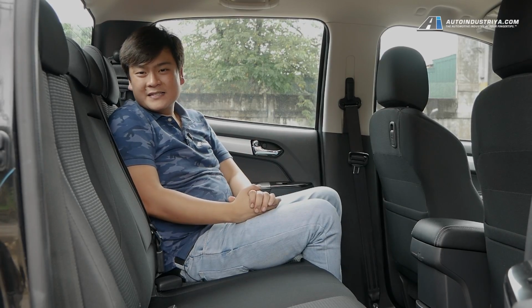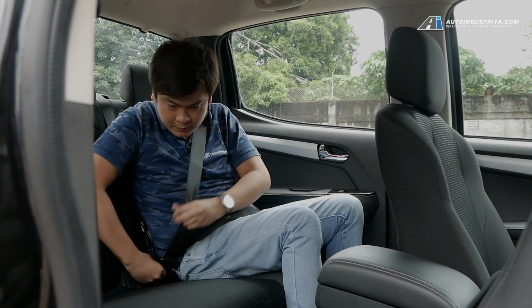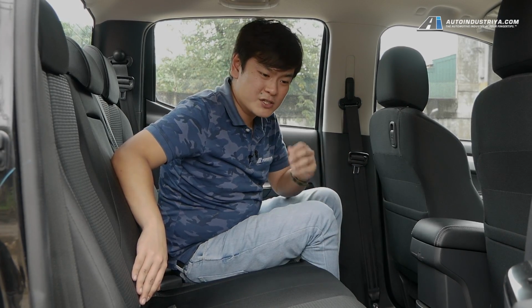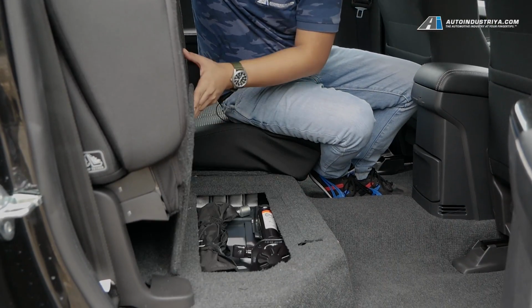The good thing about the back seats of the D-Max is all 3 aboard here get 3-point seat belts, and there's even ISOFIX mountings if you have to carry a baby seat. And if you're wondering where the tools are, check this out. They're right under the seats.